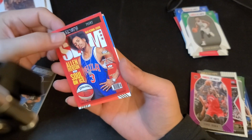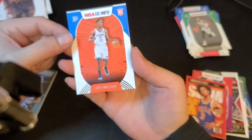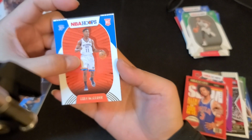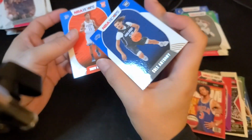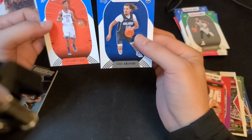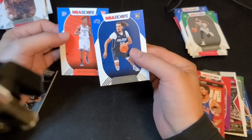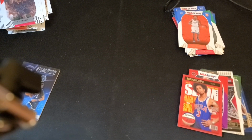We got the Allen Iverson. Theo Maledon. And Cole Anthony. Okay, not bad. But we did not get the LaMelo! But we did get Anthony Edwards. Alright. Not as epic as the Pokemon opening, but still pretty so-so.